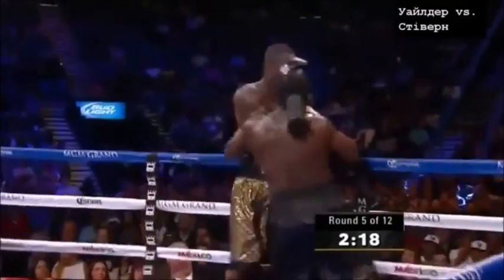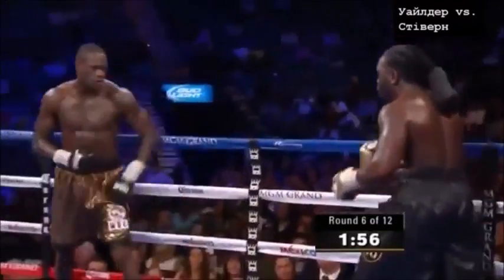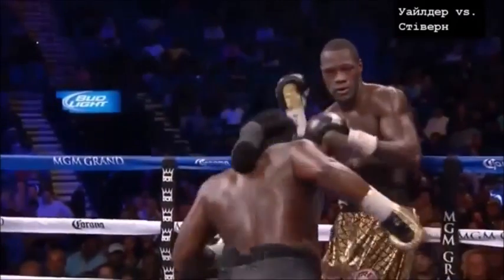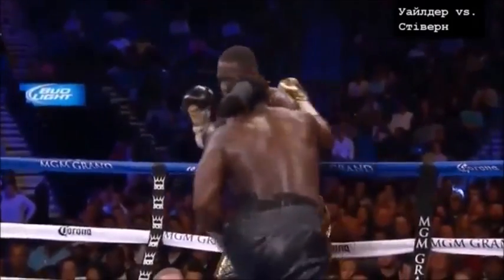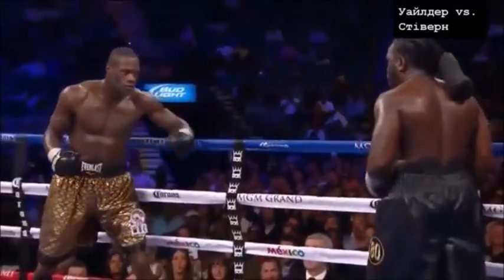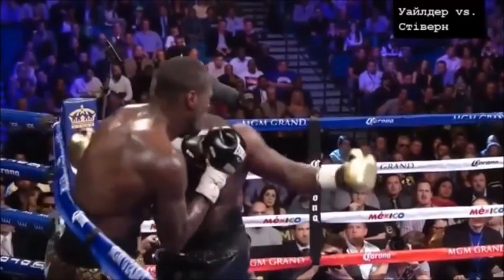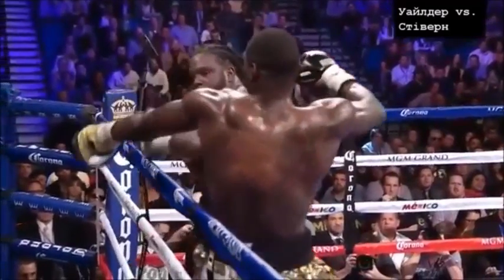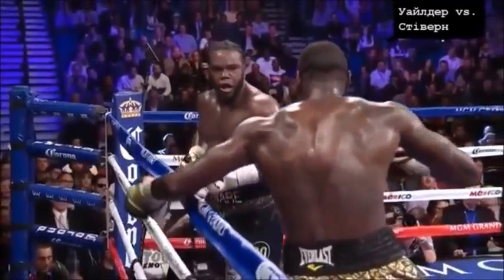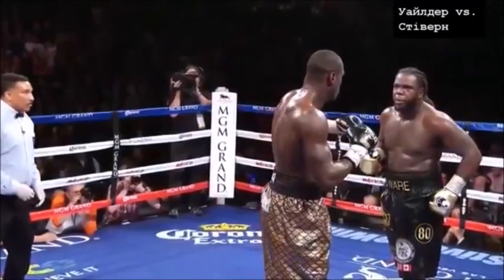Every time Stiverne became aggressive, applied pressure, and tried to get on the inside, he was more effective. See how he used head movement, feints to get on the inside, and he's able to land this left hook. Every single time Stiverne is aggressive, he's more effective. I've noticed that Deontay Wilder has more problems against opponents who bring the pressure and are more aggressive towards him. If you wait on Deontay Wilder, there's no chance you're going to win that fight.